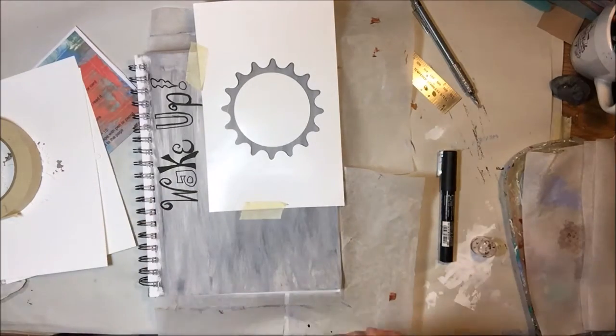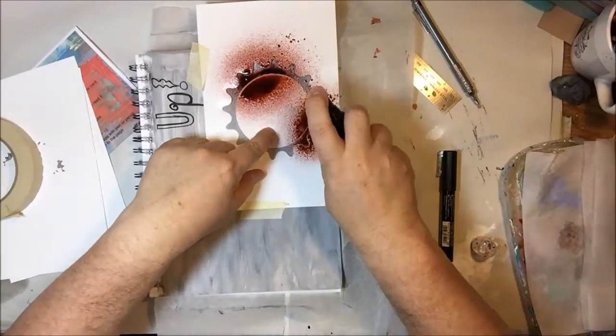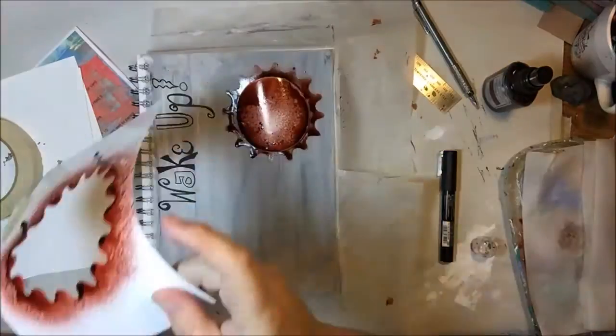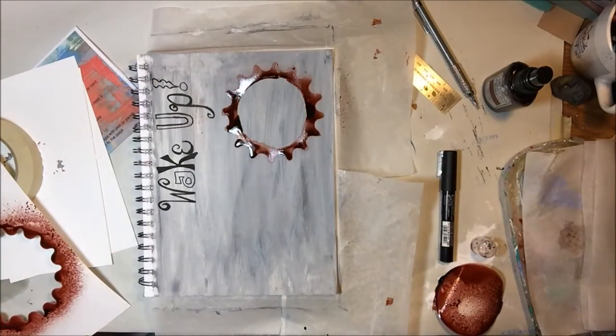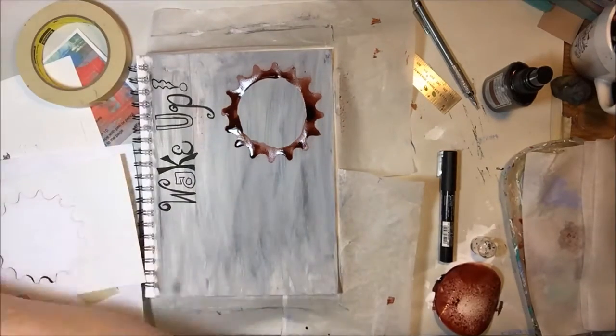So I taped it down, and then I've got this color from Tattered Angels called Tokyo. And to me, it looks like rust, like iron rust. Although in the video, it looks a little bit more red than I expected. And in fact, it didn't work at all like I expected, but I went with it.